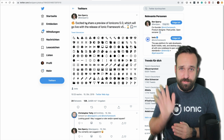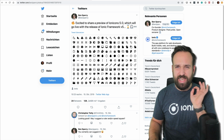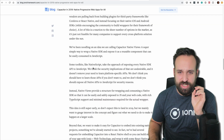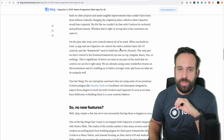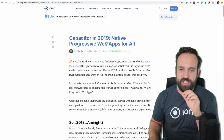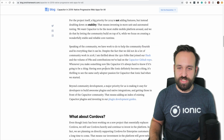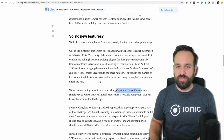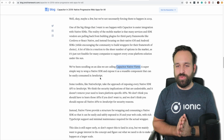All right, item number 5, final item that I'm looking for in the next year, is something I actually picked up in an article last year that caught my interest, and that was capacitor native views. So Max was talking in this article about capacitor and the development and what they want to do. And this was looking into the future of capacitor and talking about how native SDKs could be wrapped.